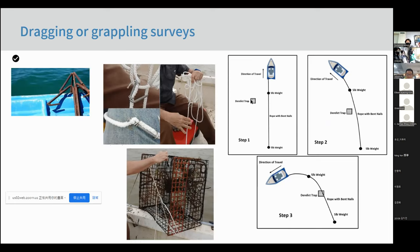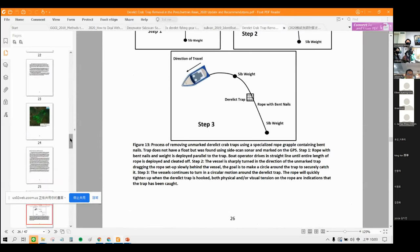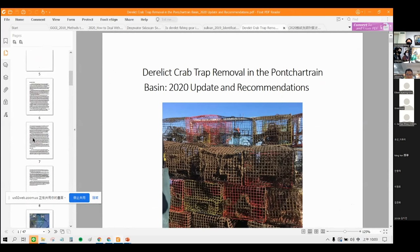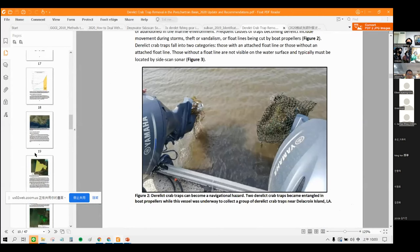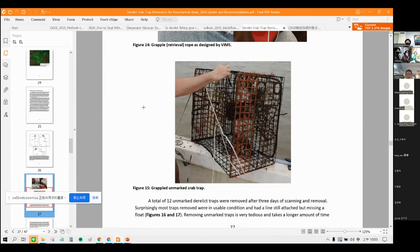So once they use sonar or other equipment to locate the trap, they can use this method to catch it. And this is published in a report called Directly Crab Trap Removal in this basin. I think it's in the United States, in Louisiana. There's a crab fishing ground here with a lot of derelict fishing gear, and it caused a lot of problems. So the local fishermen developed this technique to remove the traps.